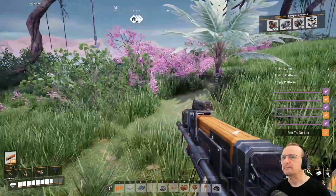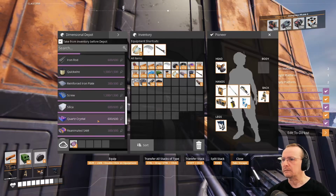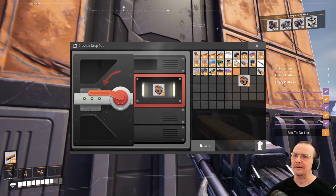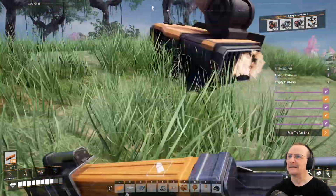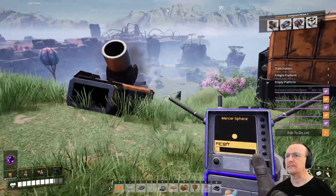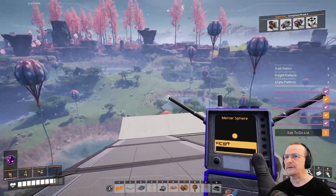Is that everything? Repair is needed. It wants quartz crystal. All right. Let's grab some quartz crystal. Well, that's so cool. Dimensional depot is so, so nice. So we get the hard drive, and then I can just take the quartz crystal and put it right back where it was. Any Mercer spheres up here or... Anyways. Oh, as long as we're here with the view.